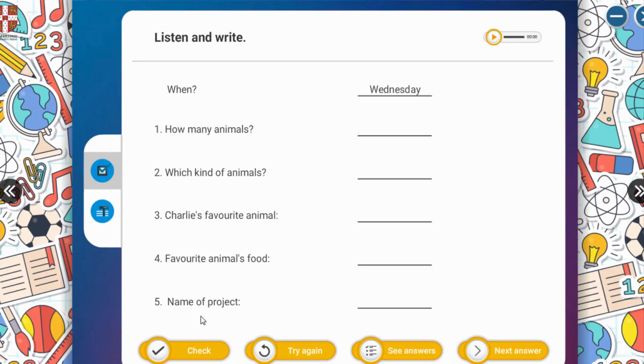Bu bölüm Cambridge'in sınavlarında, Mover sınavlarında çıkan bir bölüm. Sizden şunu istiyor. Listen and write. Listen and write. Only one word you can write. You can write 2 words, but listen carefully and find the answer. Read the question again and write the answer in here. The first one is an example.